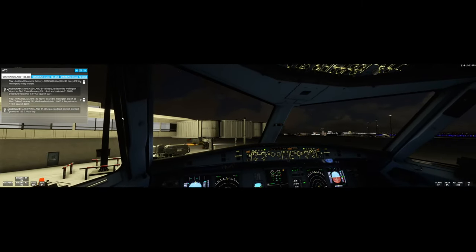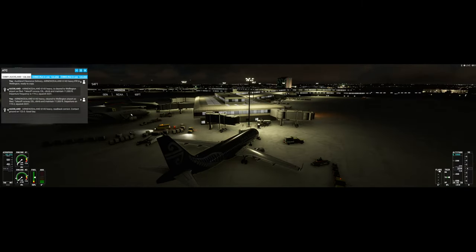Air New Zealand 6143 heavy, read back correct. Contact ground on 123.0. Good day.